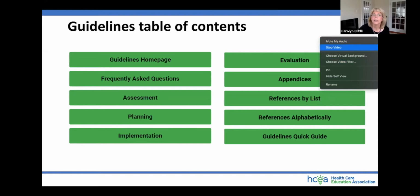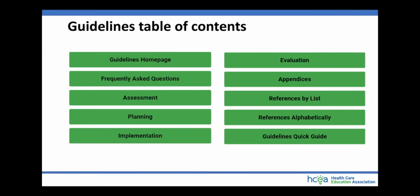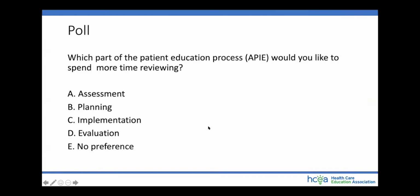I'm trying to get my slide to go here. One more time. There we go. We have another poll now. Are you able to put the poll up? It says, which part of the patient education process would you like to spend more time reviewing? If you could give us that feedback, we will adjust our presentation to what you would like to look at.